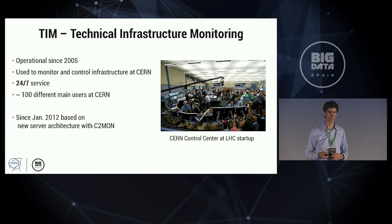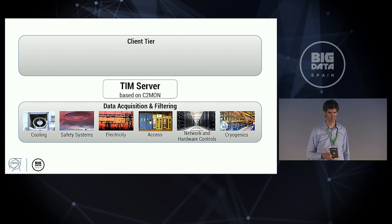So our challenge is not that we have a lot of users, we have a lot of data coming in, but our users are the users in the different operation rooms. And they are quite demanding. And since 2012, we are based on the C2MON platform, which is the CERN control and monitoring platform, which I will explain to you in a few minutes.